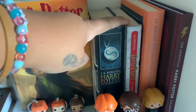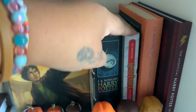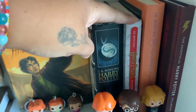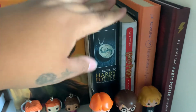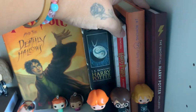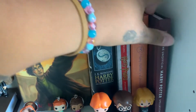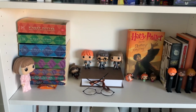I want the full collection. I found this one at Goodwill, and this one was gifted to me for Christmas by my friend Edgar and Alora, and I like these editions more, to be honest, but I eventually want to get the whole set so I can have it in English and Spanish, you know. And then right here I just have the spell book of Harry Potter. And yeah, that's the whole shelf. A couple things fell over, but don't mind that.